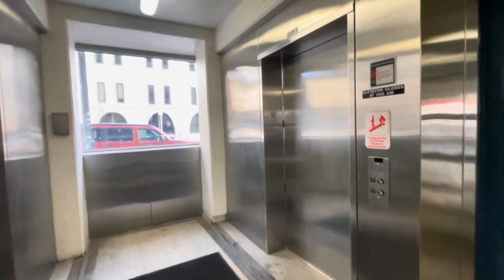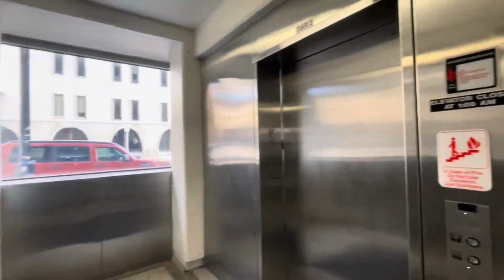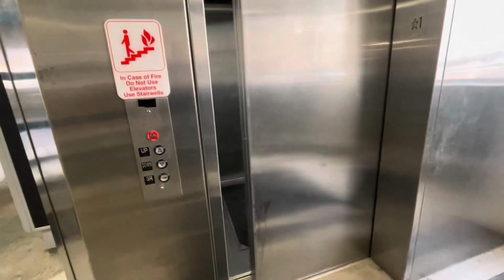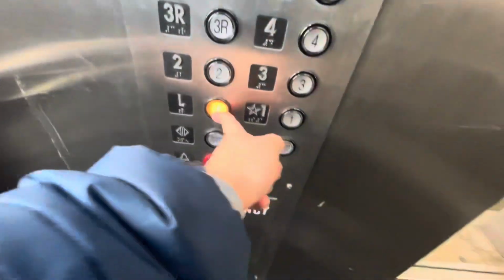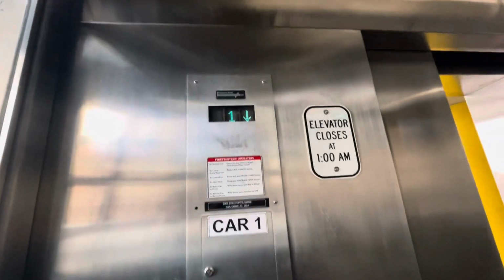All right, these are the elevators here at the State Street Capitol parking ramp here in Madison, Wisconsin. Got some Montgomery KONE elevators to ride. Gonna start off riding this one. This one has replacement chimes. On the lower level. That's what you call it. We'll get a cab, you know.